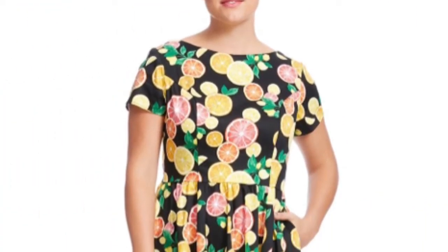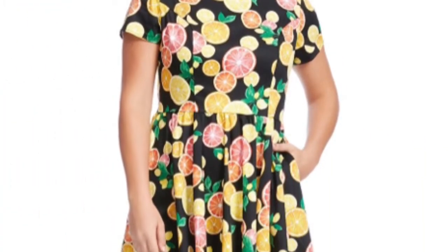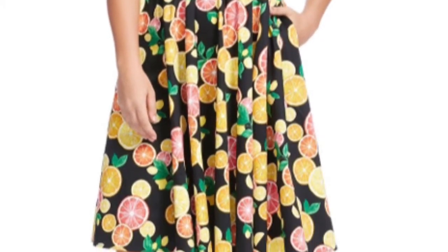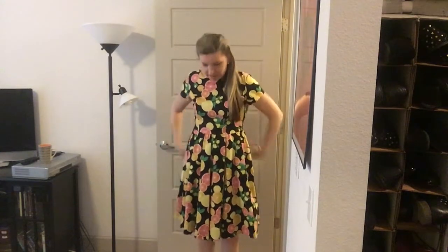So the first item that I got was this cute novelty print dress from Eva Rose. It's got a cap sleeve and sort of a midi skirt. Okay, so here we have the first dress. And here's what it looks like. Nice full skirt. Got kind of a retro circle skirt on it. And it is big. I definitely should have gone a size down. It's nice and comfy, and now I'm just looking at myself in the mirror.